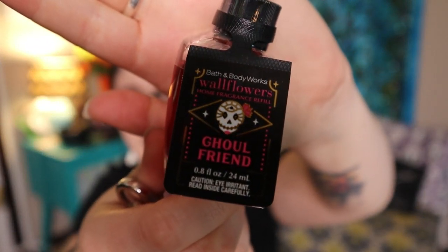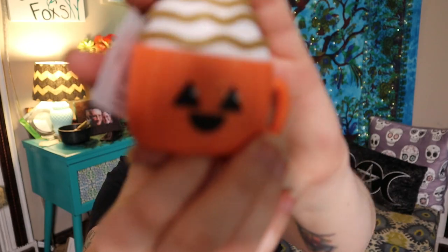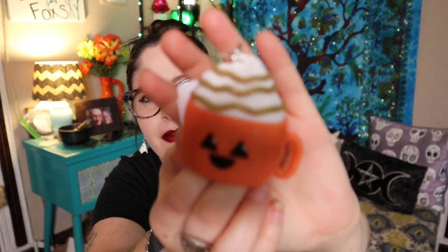So first, I want to start with Bath & Body Works. For Bath & Body Works, I didn't get a ton of stuff. I did get a Cool Friend wallflower. I think I actually got a couple of these because they were on sale if you buy a certain amount. So I got these plus some other ones I normally get for around the house. Then I got this little, I think it's pumpkin spice latte, sanitizer holder, pocket back holder. I'm not a pumpkin spice coffee person, but I like pumpkin spice cake, and also I love jack-o'-lantern, so I had to have this one. But that's all I got at Bath & Body Works.